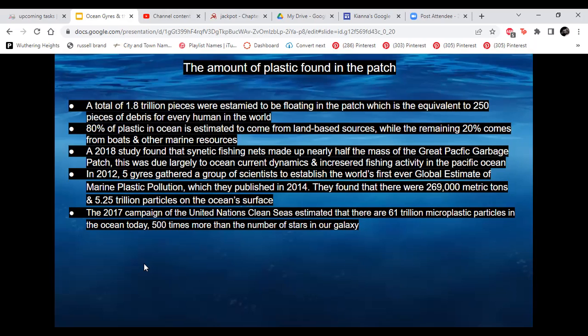Then let's fast forward a couple of years. The 2017 campaign of the United Nations Clean Seas estimated that there are 61 trillion microplastic particles in the ocean at that time, 500 times more than the number of stars in our galaxy. And a 2018 study found that discarded fishing nets made up nearly half the mass of the Great Pacific Garbage Patch. This is due largely to the ocean current dynamics and increased fishing activity in the Pacific Ocean.